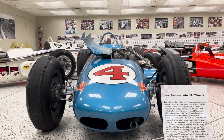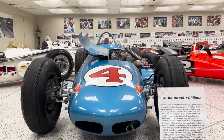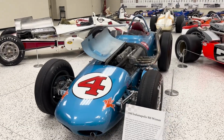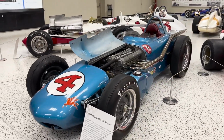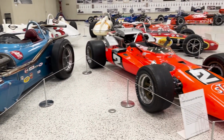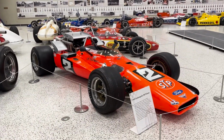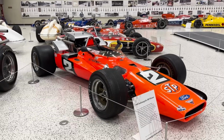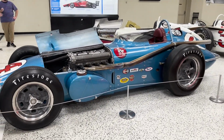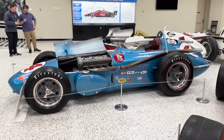Yeah, I mean, you look at this, and a few years ago we did an exhibit called Roadsters to Records that highlighted '60 to '72. In those 12 years, you'll never see the advancement of technology, innovation, just change here at the Speedway, not only in the cars themselves, but the total package of the Speedway in popular culture. Fan attendance too at the time just boomed.